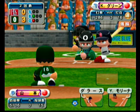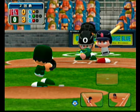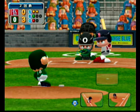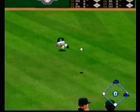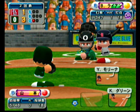Count 1-0. Strike! It's a strike. Liner to center field. Relay to second. The Cardinals pick up a run. Green batting in the clutch gets a hit to center field. We have runners on first and second.